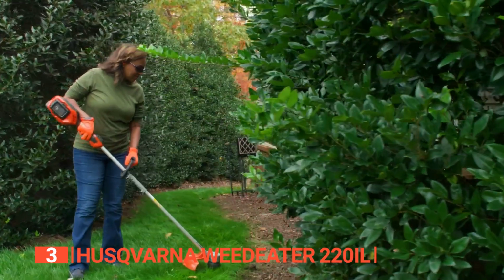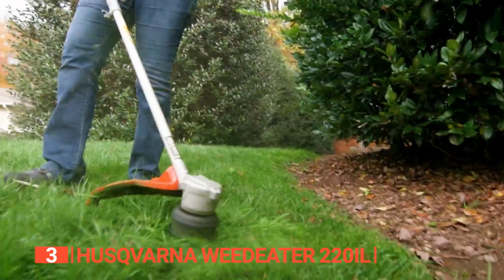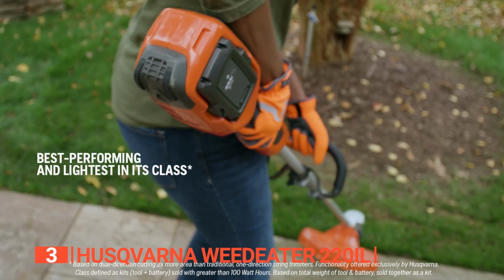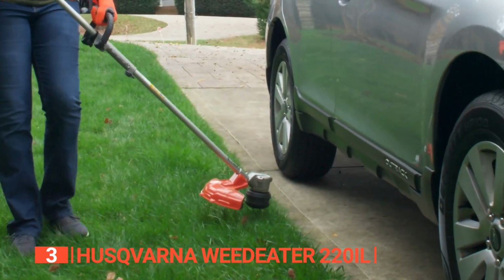Upgrade your landscaping game, embrace power and efficiency, and enjoy a cleaner, neater, and more effortlessly maintained yard with the Husqvarna WeedEater 220IL. Conquer your outdoor tasks with confidence.